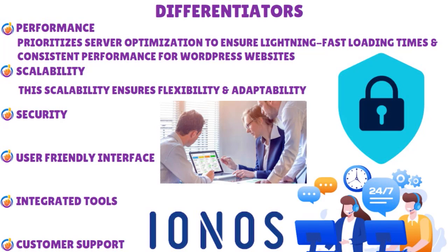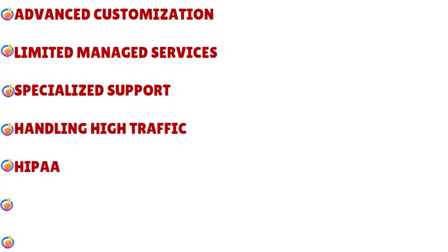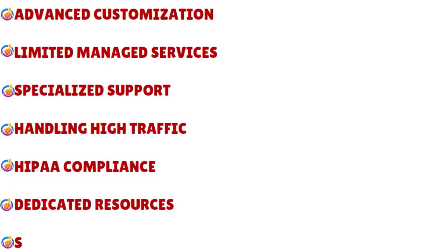Where does Ionos WordPress hosting fall short? If you are considering Ionos WordPress hosting, be aware of its limitations, because potential shortcomings can help you choose another player, like a rival. Ionos WordPress hosting is not the right provider for your website when it comes to advanced customizations, limited managed services, specialized support, handling high traffic, HIPAA compliance, dedicated resources, and specific hosting needs.